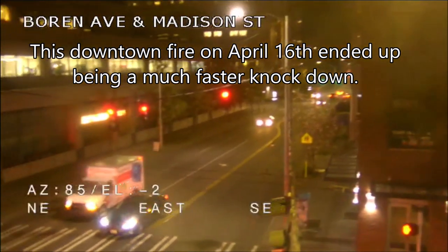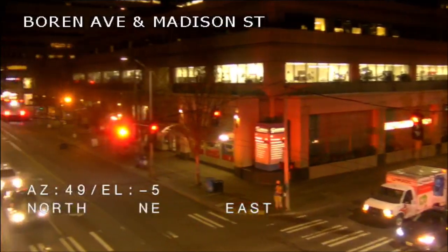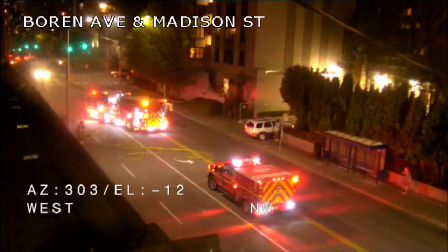Engine 25 is on scene at 1011 Bourne Avenue. This is a one-story commercial occupancy. Flames showing from the front window. Engine 25, pre-connect. Engine 25 will be Bourne command.